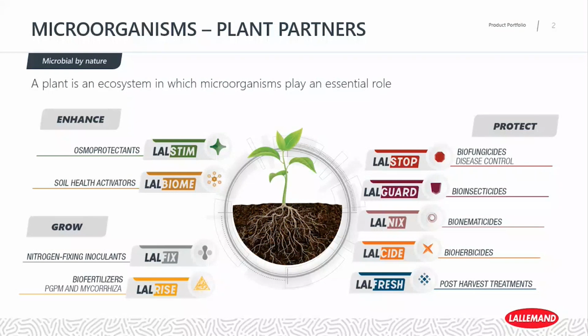At LALRISE Plant Care, a plant is viewed as an ecosystem in which microorganisms play an essential role. We have a whole suite of products that you can see here on the slide that are tailored for different industries, including broadacre crops, specialty agriculture, as well as forestry, both urban and commercial. And we have a whole line of product ranges, which you can see listed here, that are suited to various elements of the plant itself and its health to enhance, to help grow, and to protect the plant.